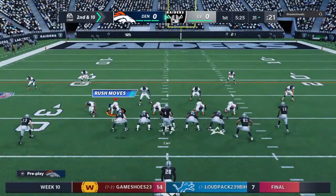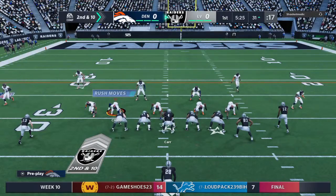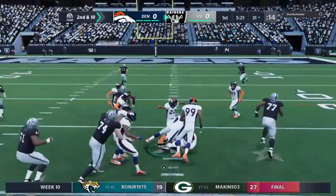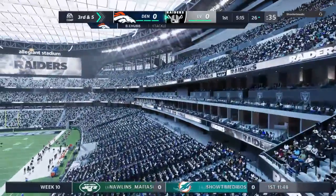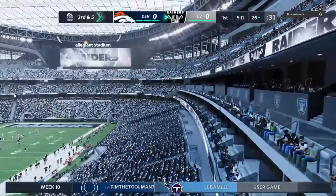Now Carr, after the incomplete pass, brings him up 2nd and 10. On the handoff, this is Jacobs. 5 yards. Now it's 3rd and 5. The ball carrier. That was a really nice job by them picking up the run blitz and detecting it and blocking it and turning it into a nice run.